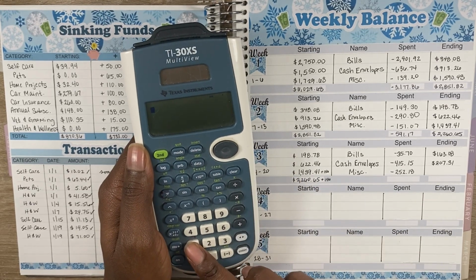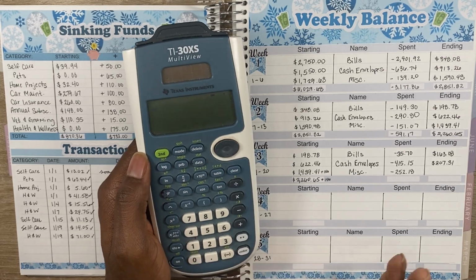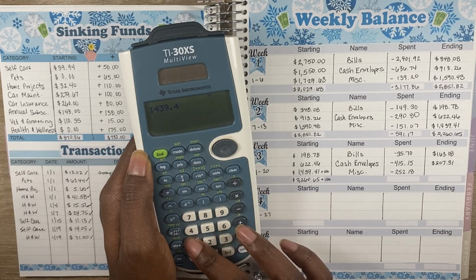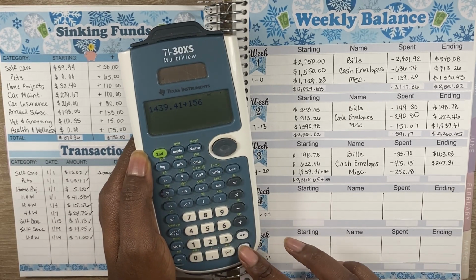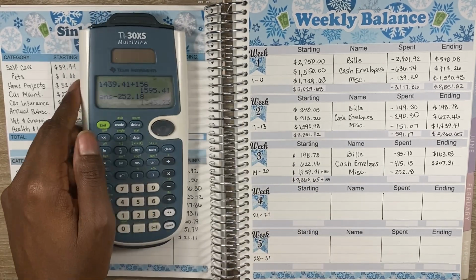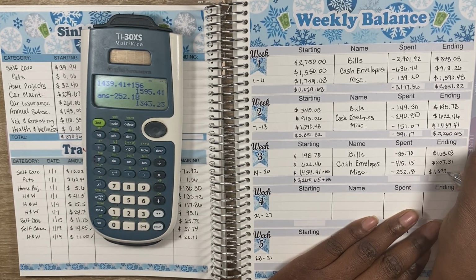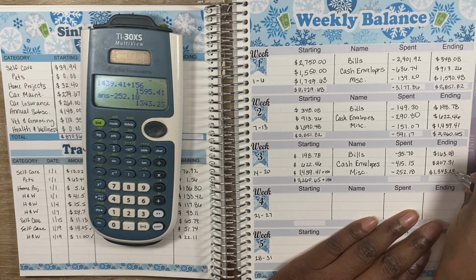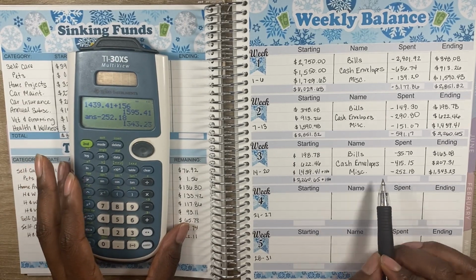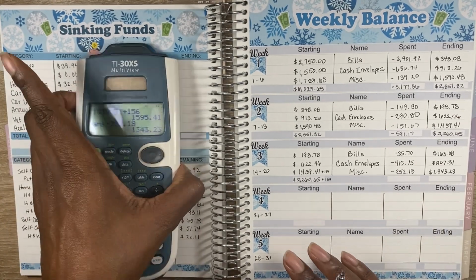All right, so we'll take the $14.39 with 41 cents plus 156 minus the 252 with 18 cents is $1,343 with 23 cents. And that will just be what's remaining in the sinking funds. Because what was added and subtracted basically canceled each other out. I probably could have just wrote the 96.18, but whatever.